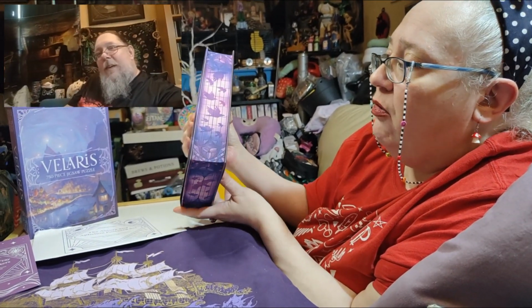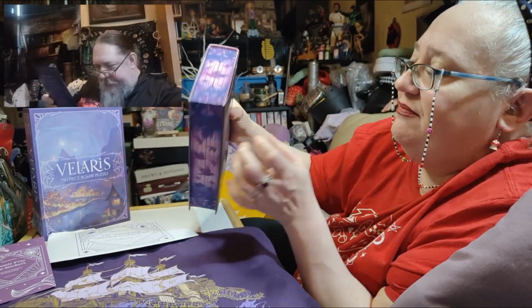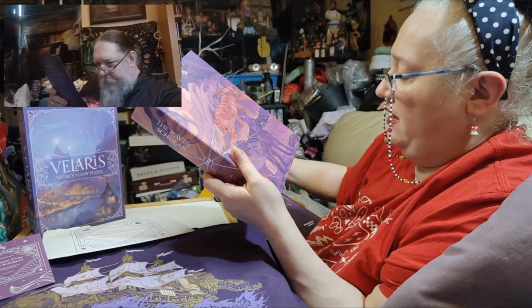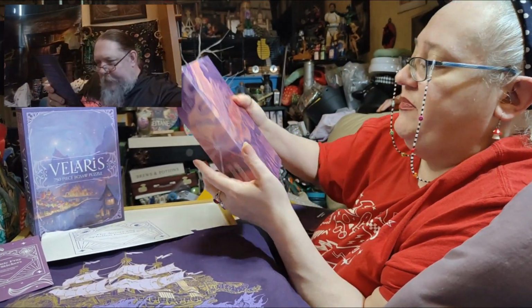Oh, look. Guys. Oh, yeah. My God. It's got digitally printed edges by Chatty Nora. Okay, this is stunning. It's got full colour art and foil on the hardback.